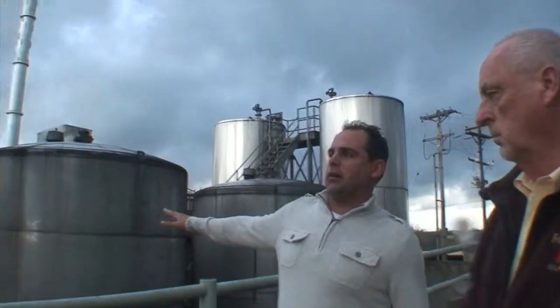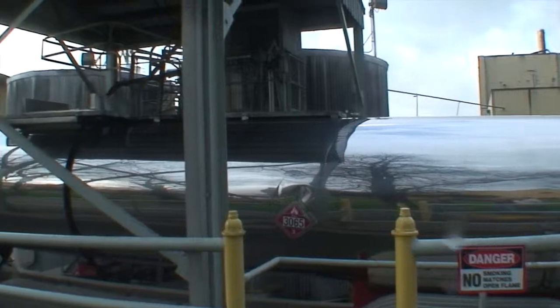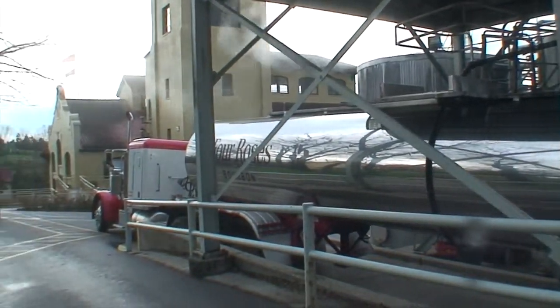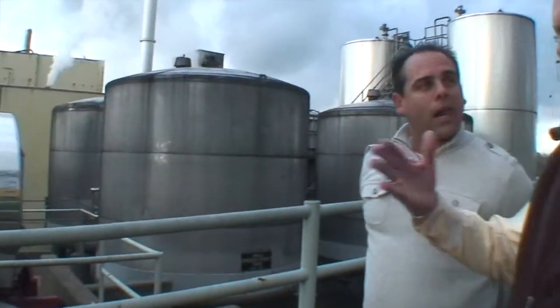Jim, what exactly do we have? This looks like a grain truck to me, but is that what we have here? No, this is our distillate. Bourbon distillate. People call it White Dog. Some people say moonshine or whatever. It's an excellent moonshine. But that's what comes off the still.